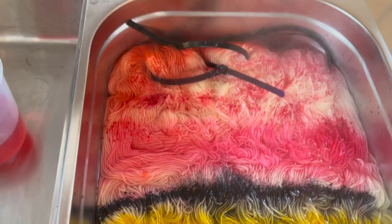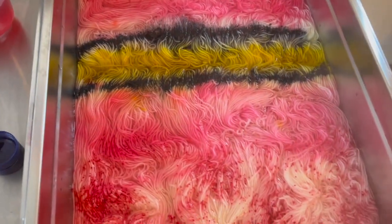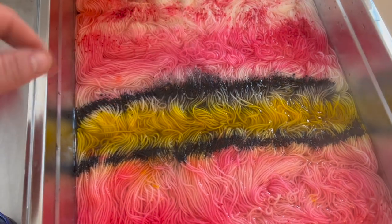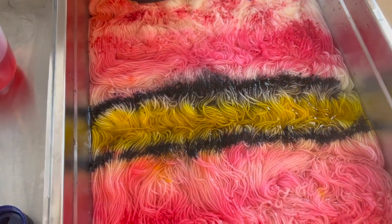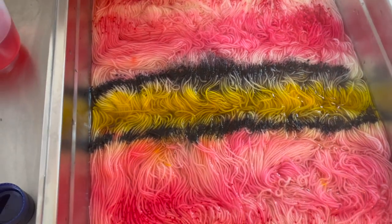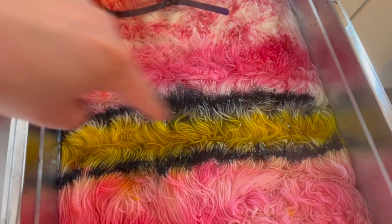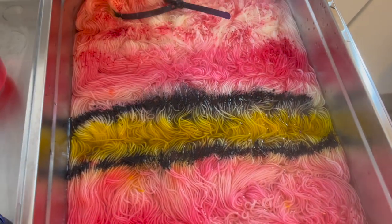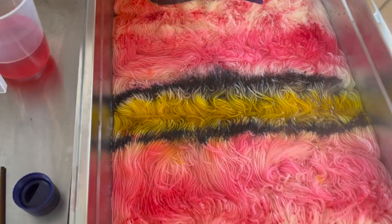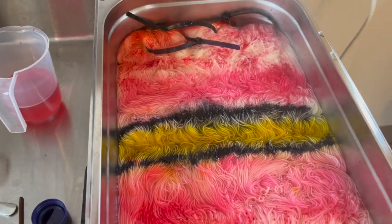But the pink, the speck, the coral, I'm really happy about that. I'm going to let this set for a little bit, so I'm 100% sure that once I turn the yarn around, the black is not going to go all over the place and ruin everything. So I want to turn the heat back on and put a little extra citric acid right here in this area to make sure that the color really sticks to the yarn. I'm going to do that now, and I will be back once we are ready to flip the yarn over and dye the other side.